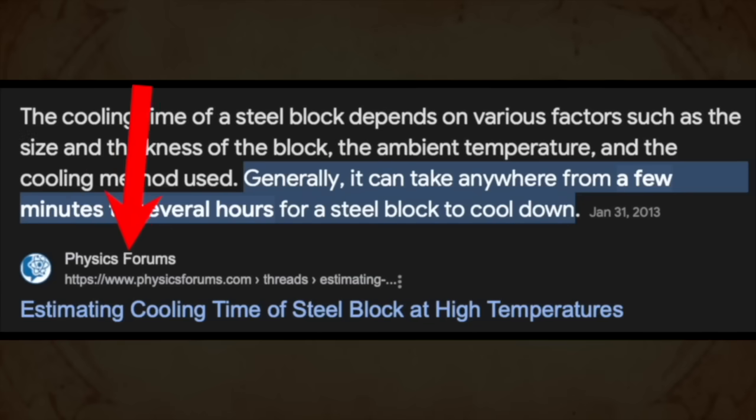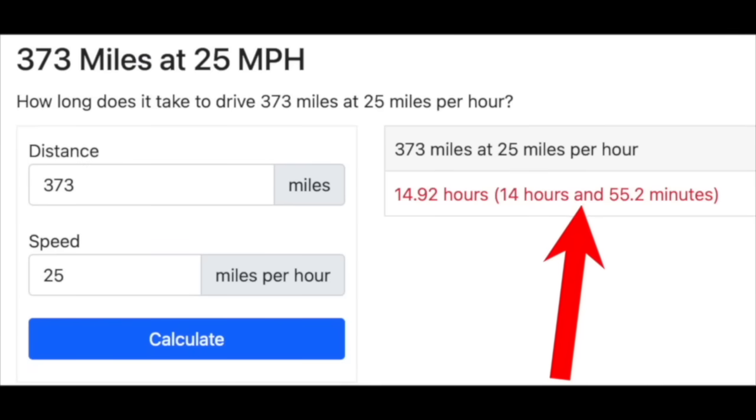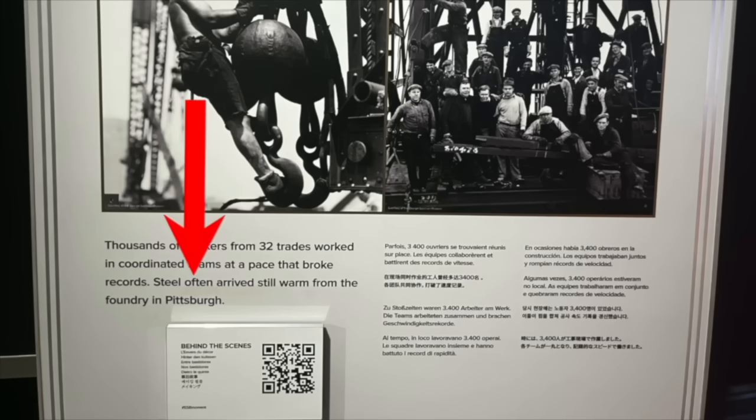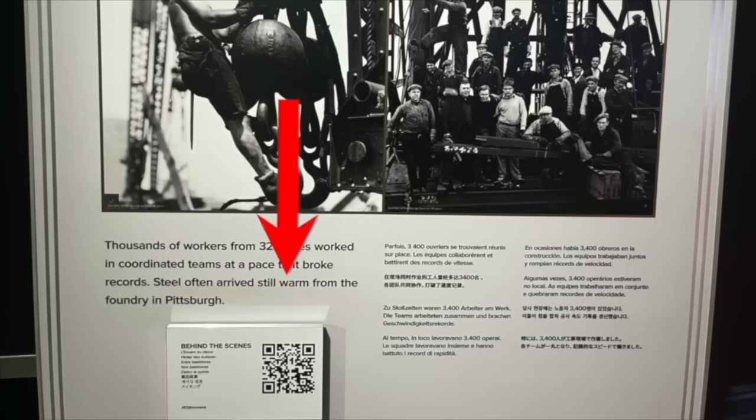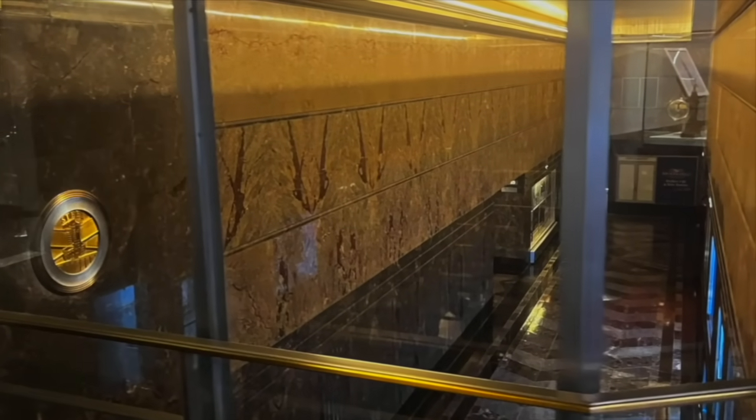While according to physics forums, generally, it can take anywhere from a few minutes to several hours for a steel block to cool down. So it's not gonna take 15 hours when they just state it could cool down in a few minutes. This story of the steel still being hot is ridiculous. I feel like that story should be removed from the inside of the Empire State Building at this point. And it has just been proven to be a lie, in my opinion. According to what we've just shown, they have a lie on the wall. What else can we find?